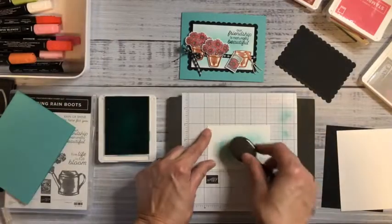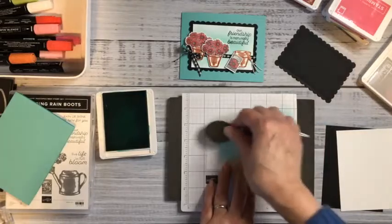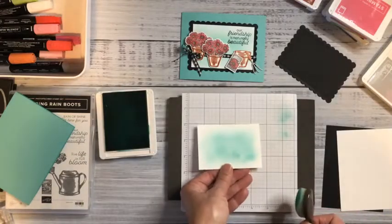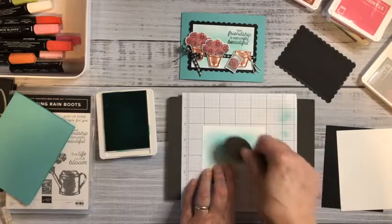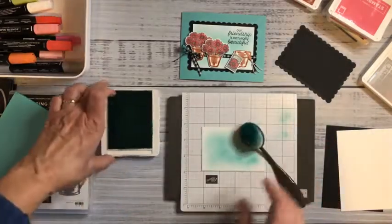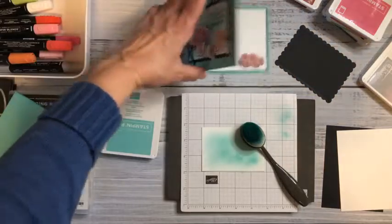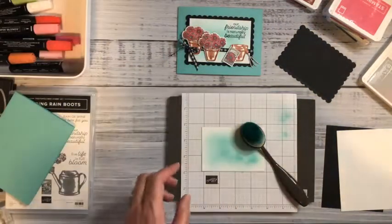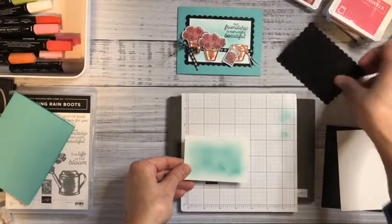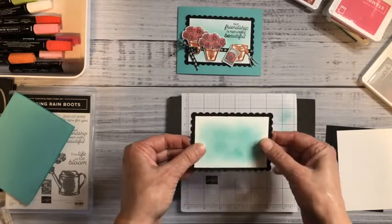So I'm putting the concentration of color in the center. It is going to lighten up, so it looks like it's a little dark at the moment, but it's going to lighten up. And I should have knocked some of that color off. And actually, if I turn it this way, I think I'm going to be okay. All right. That's all I wanted. And I can close that up. And I believe that is the only time I'm using that color. So I'm going to set that aside out of the way. So, next thing I am going to do is adhere that to the center of this basic black that's been cut out with the scalloped contour dies.